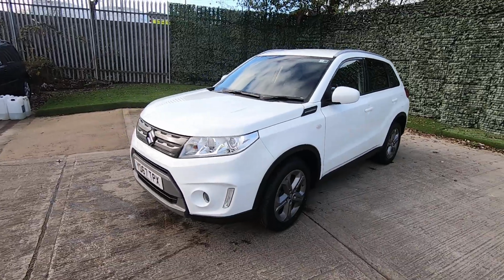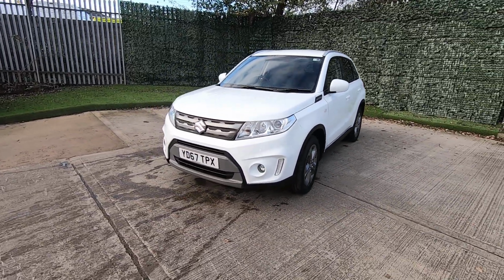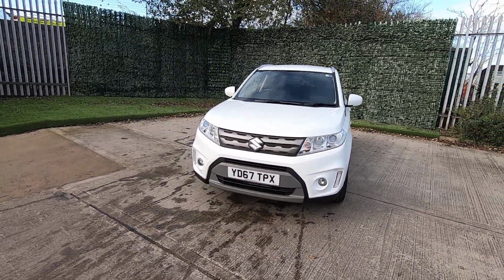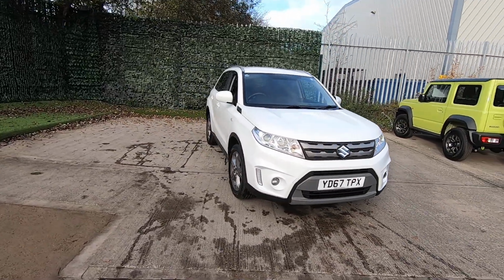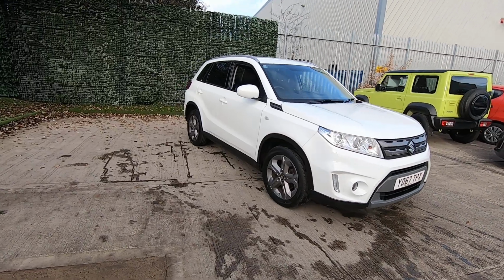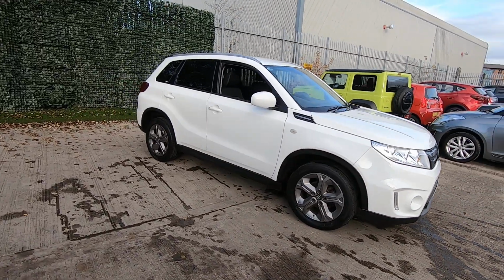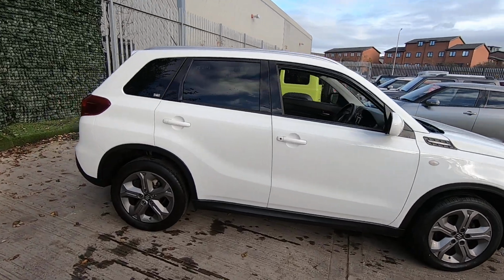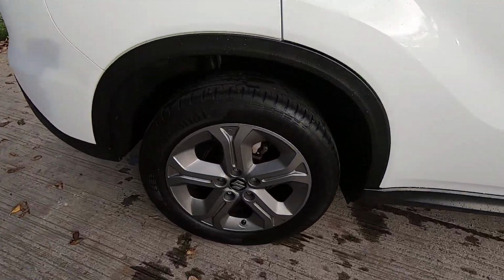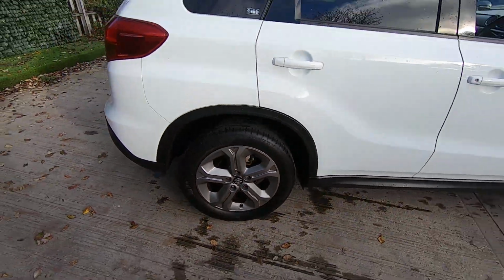Thank you very much for clicking on our video walk around of this beautiful Suzuki Vitara SZT 1.6 automatic. Now as I take you around the vehicle, you'll notice the car is in really good condition both inside and out. All the paintwork and alloy wheels are all in superb condition.